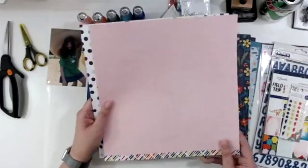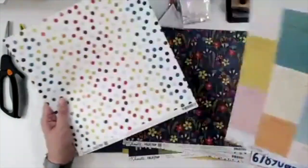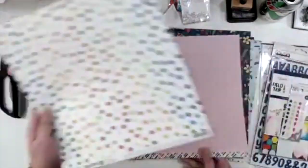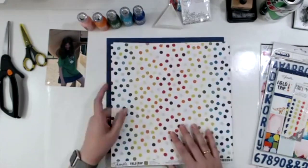So all in all, when I was done with this, I totaled it up. I think I used 11 different sheets of Field Trip. Oh my goodness, I love this collection. It is so bright and colorful.